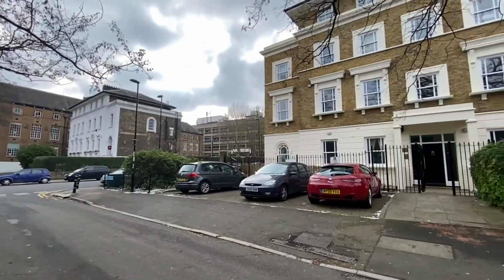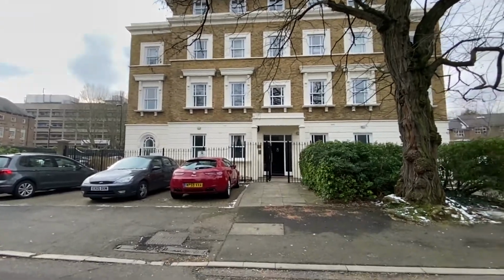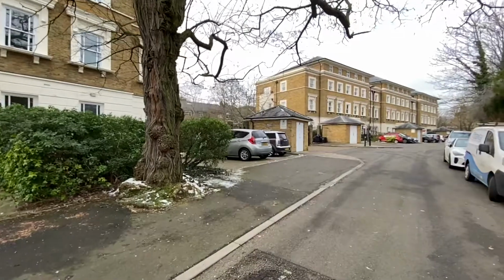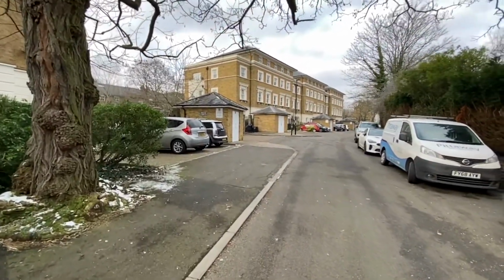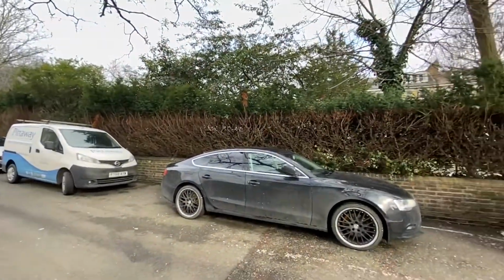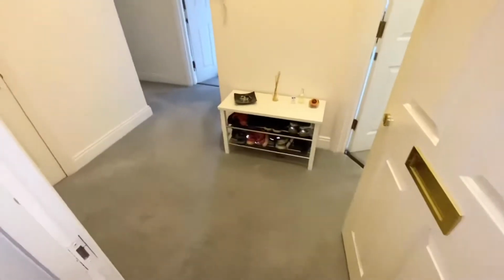So right now we're stood outside the stunning Lloyd Villas itself, so we're actually just on the ground floor, but if I just spin you around here, you can see the road itself, so extremely quiet, not much traffic at all, as it's just residential, and we're just a very short walk away from great local amenities as well. So let's have a look inside.